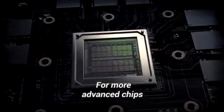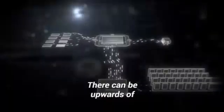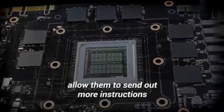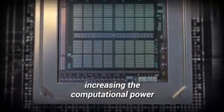For more advanced chips, like those found on high-end graphics cards, there can be upwards of 28 billion transistors on board. More transistors on microchips allow them to send out more instructions, increasing the computational power.